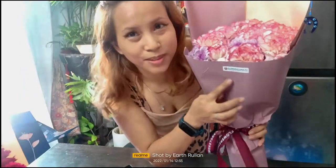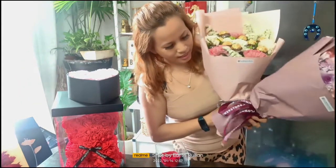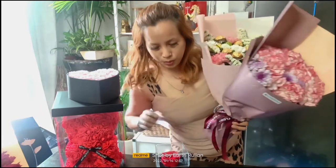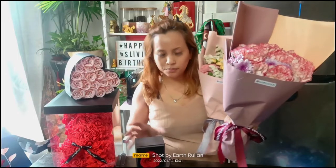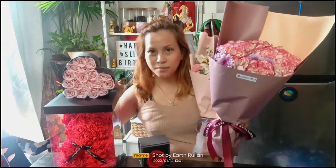Thank you so much, Flowers PH. Dami flowers! I'm so happy. Thank you, Flower Store, for sending all these beautiful, preserved, artistic, lovely flowers. Thank you so much, Flowerstore.ph, for sending these beautiful flowers, preserved flowers, and fresh flowers. This is a fresh flower bouquet, and this is a preserved flower na may kasama pang jewelry. And then this one, heart shape and teddy bear shape.